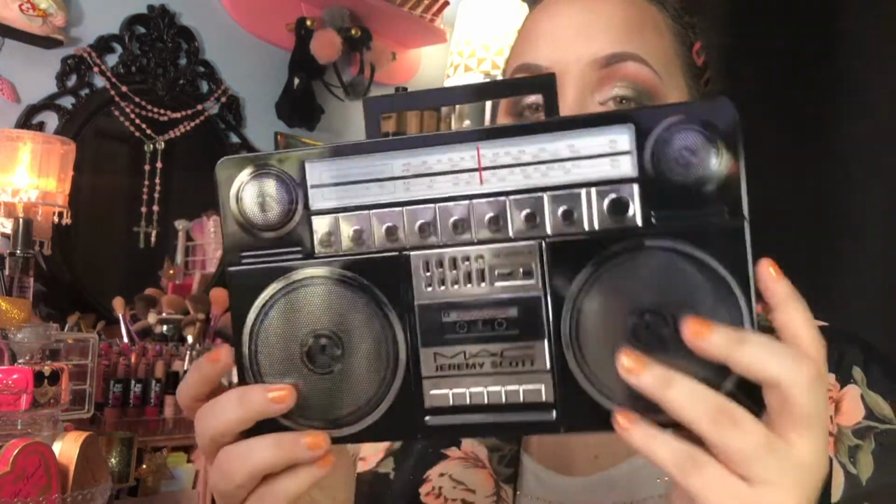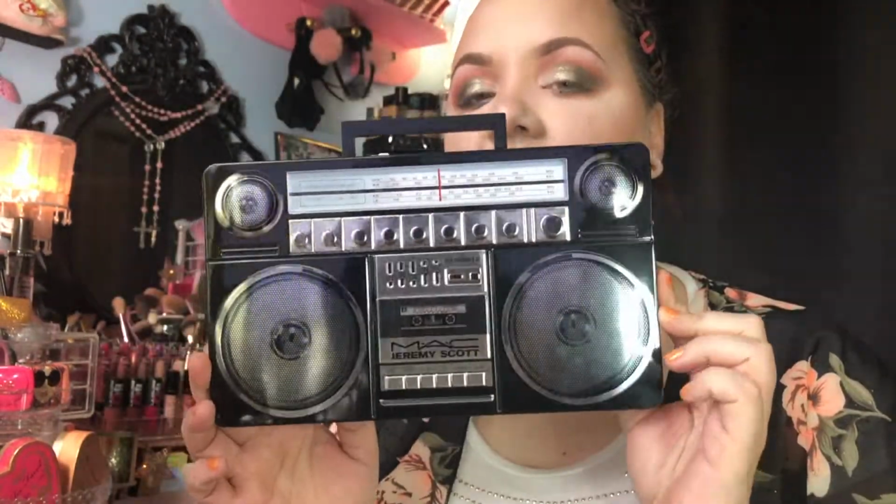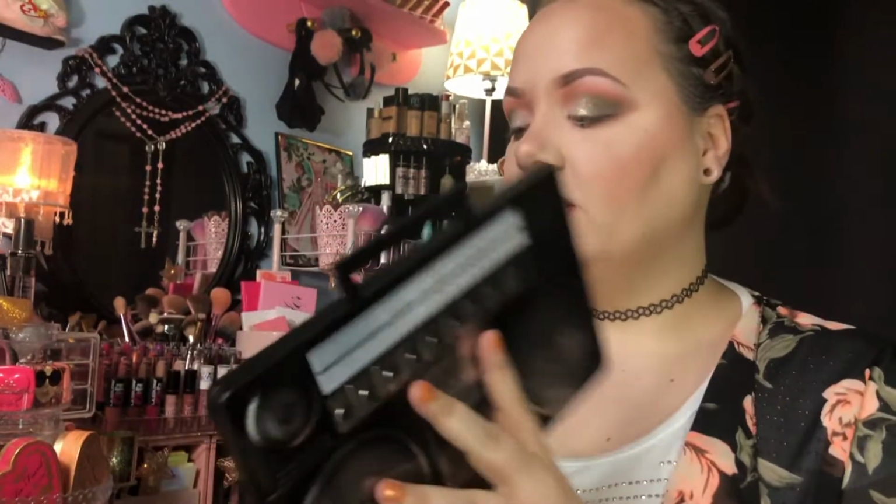Okay, so the first item I have to show you I think is probably the most exciting makeup item that I found, and it is the MAC and Jeremy Scott collab. This packaging alone, you guys, I had to have this just for the packaging, and you guys won't believe the deal I got on this, okay? I got this on clearance for $10. I got this on clearance, you guys. But the only thing, brace yourselves, okay?